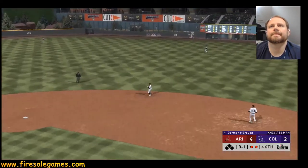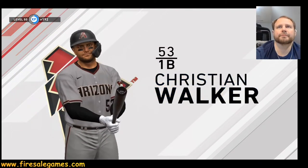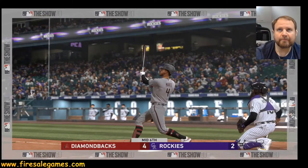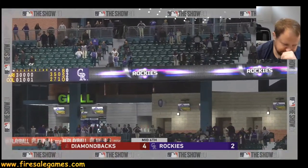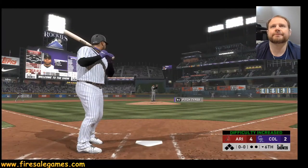Two out, nobody on. Liner towards second, but this won't get over the second baseman's glove as he's got it to end the inning. One for the Diamondbacks, and it comes courtesy of the long ball. Through 5.5, it's now 4-2 Arizona. All right. We got to get two more.